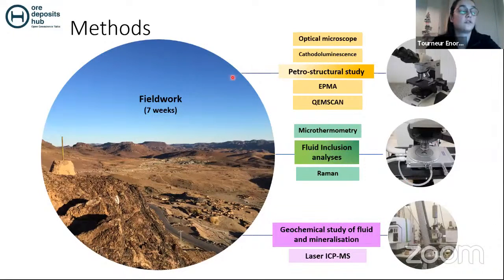For that, to answer the question, I made 7 weeks of field work in the Moroccan Bou Azzer ore deposit, using afterwards petro-structural 2D and fluid inclusion analysis in the University of Montpellier, Geneva, and in collaboration with Hantsche and Kenin Kunzmanov. And after I made a geochemical study of fluids and mineralization using the laser ICP-MS at the ETH of Zurich.